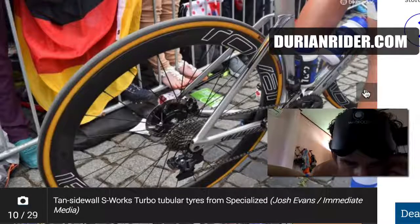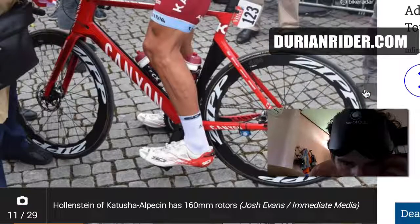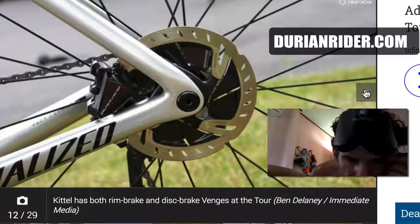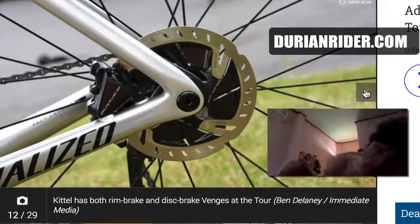So what else have we got here? Just looking for some photos here. What do you think of that colour? Looks alright, doesn't it? Not bad. You've got another. Oh, there we go, 160mm rotors. I don't really think you need 160mm rotors in the Tour de France, personally. But I mean, these guys don't even need disc brakes really. I think this is just more marketing.